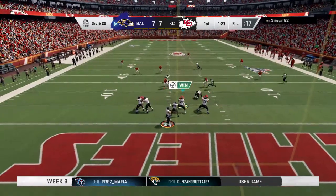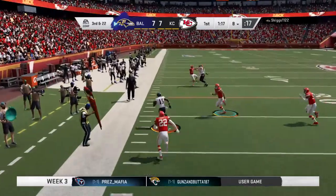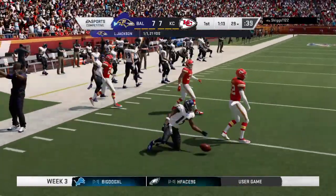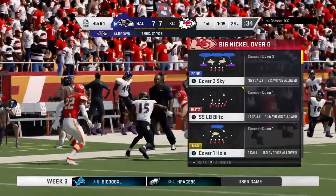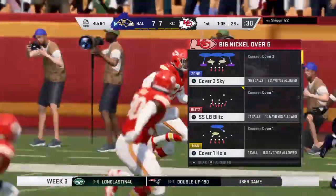Here's Jackson on 3rd and long. This will be caught by Brown. An incredible play there. They do get big yardage, but they're still stopped a yard or two short, and it's 4th down. Brandon, perfect defense in this situation would have meant that there was an incompletion. They would have picked it off.